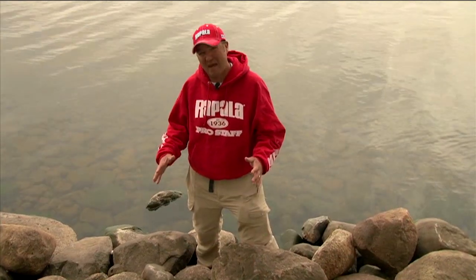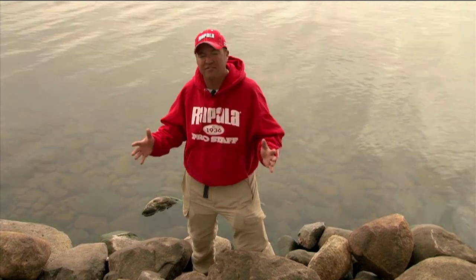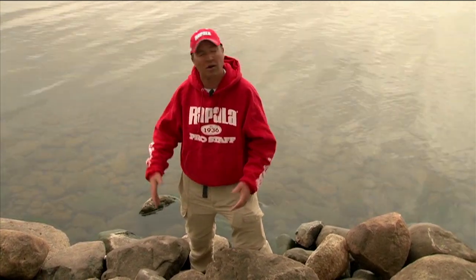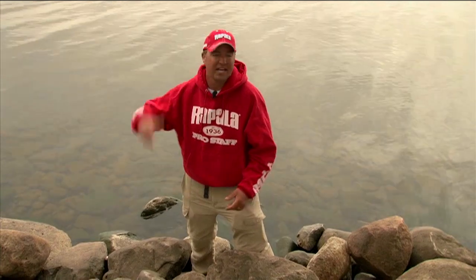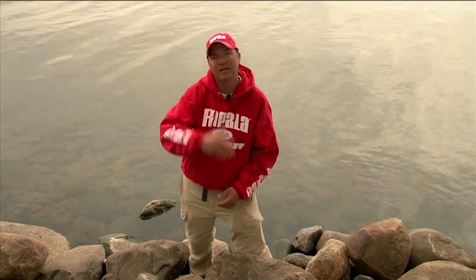If I were going to target bass during the scatter wrap challenge, I would pick secondary points. A lot of these fish are pre-spawn, so if you find one, you're going to find a lot of them in an area, and just keep working those areas. Go through pods of fish until they're done, and then just simply keep moving on.